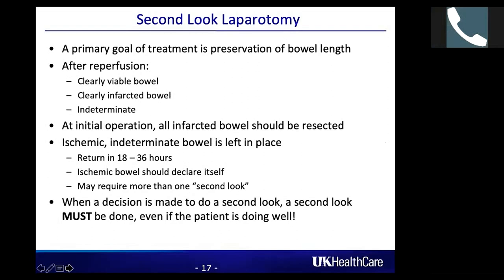In our experience, sometimes we require more than one second look. We'll take them back for, if you will, a third look or even occasionally for a fourth look, again, trying to preserve as much bowel as possible. The one thing that I will say is that if you make a decision to do a second look laparotomy, it must be done, even if the patient's doing well.